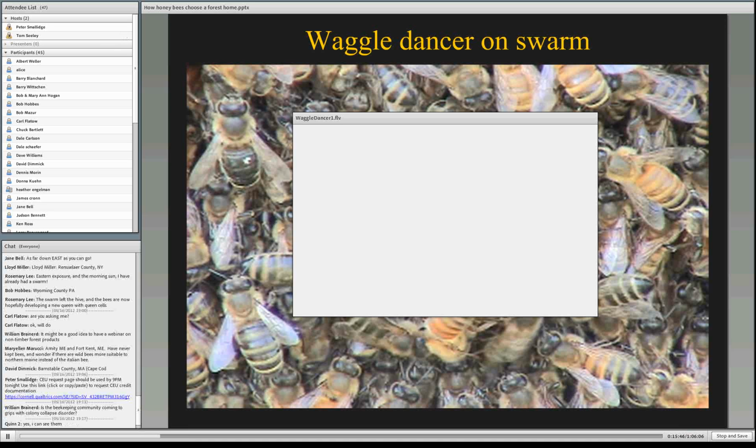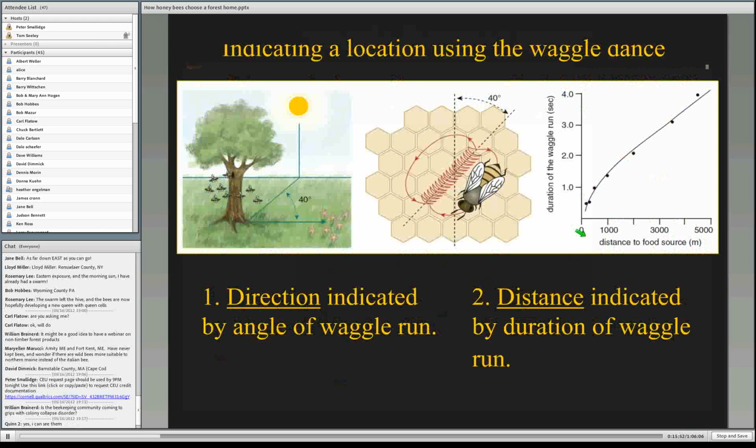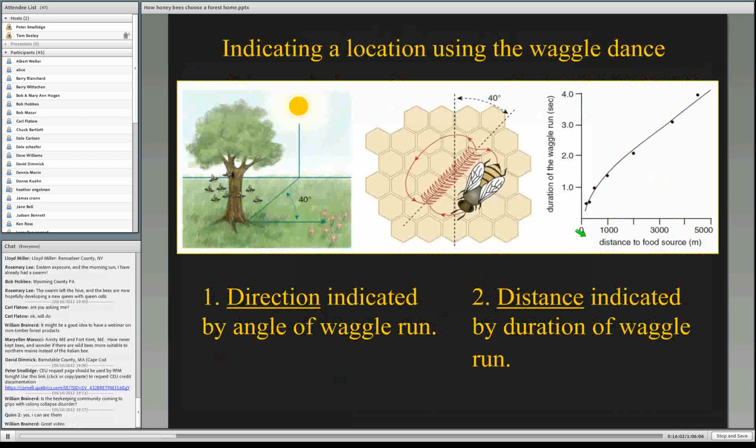I don't want to go into great detail of how this communication system works, but I'll try to explain it briefly. The direction to the site that she's indicating is indicated by the angle of the waggle run. Here's an example of a bee that's using the waggle dance to indicate the location of a patch of flowers. So the bees are living in this tree, the flowers are over here. To indicate the direction, the bees first notice the compass bearing of the sun, and then they note the compass bearing of the flowers.